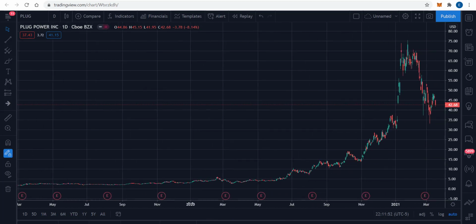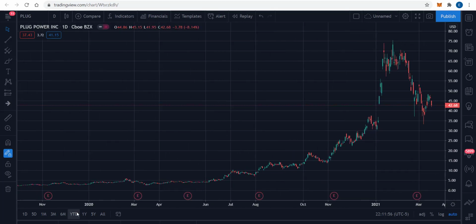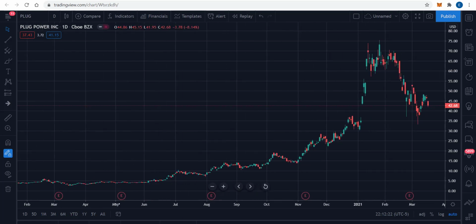It looks like we can pretty much take it since 2020. So January 2nd, 2020, the stock closed at $3.24. And here it is a year and almost a quarter later, and it's, what would that be, 14 times more? That's impressive for that shorter period of time.